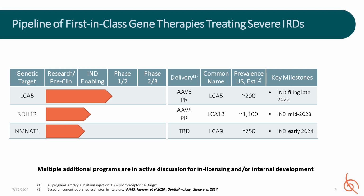So our first few programs are depicted here on our pipeline slide. The first two assets came from Jean Bennett's lab at Penn. The second one came from Eric Pierce's lab at Harvard. And these are coincidentally all LCAs, but that's not the strategy the company will take on any IRD.